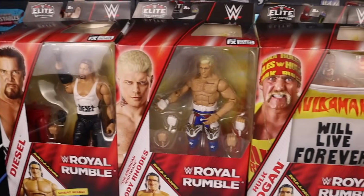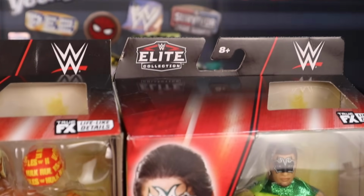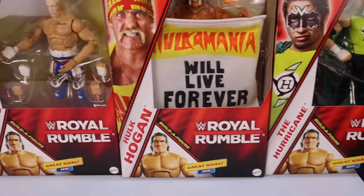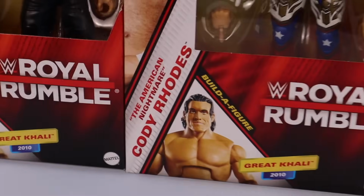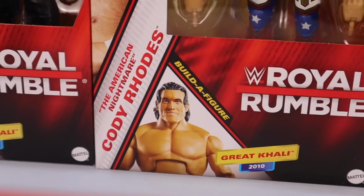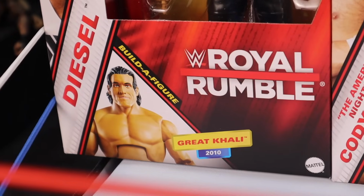Why don't we start by looking at the packaging for each and every figure. At the top, it does have the Elite Collection logo as well as the WWE logo. Honestly, this packaging is nowhere near as cool as the WrestleMania 41 Elite packaging, but it does let us know that we can build the Great Khali figure, which we're going to be doing in this video. I can't wait to do that. That is such a well-anticipated figure for me.